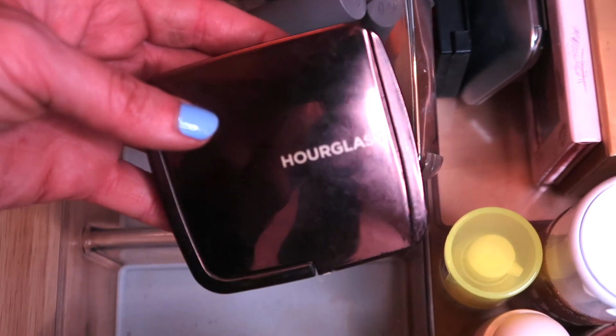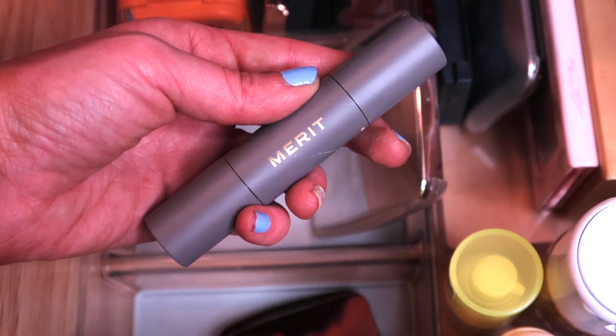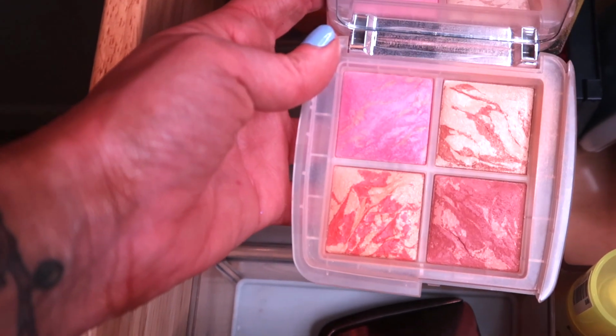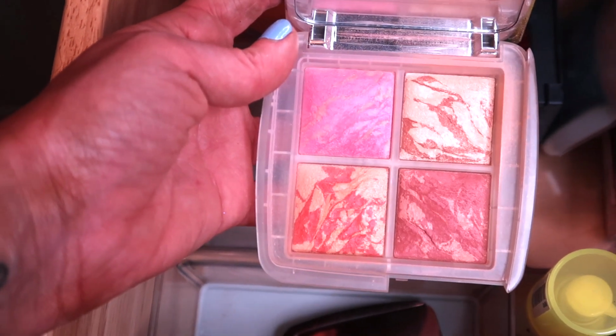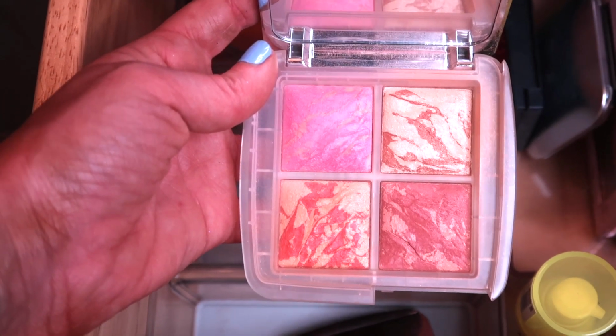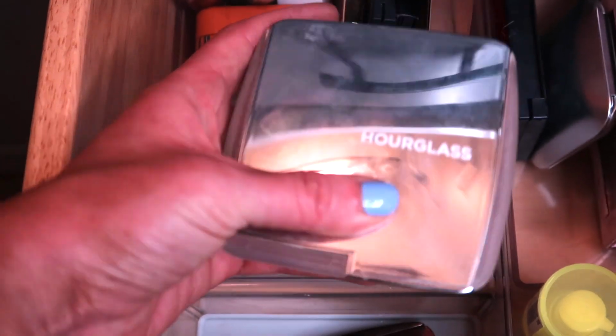Hourglass Luminous Light Powder is an unofficially trying to pan product. Going to keep that in. I have this Merit foundation stick, which I actually was also using quite a bit and really enjoyed this, but now it's going to be too light for me, so I'm going to put that back. My Hourglass Ghost Quad, I actually reached for so much. I feel like I should put this away for a little bit. I'm proud of myself for how much I've been cycling through my face palette, so I should put this away and grab a different face palette. I'm going to do that.